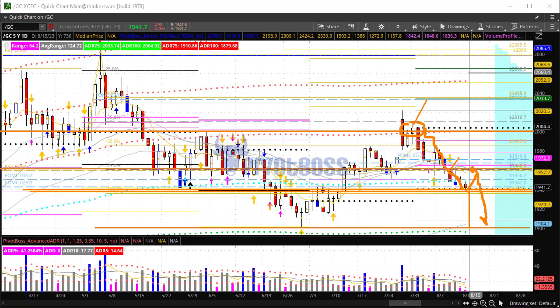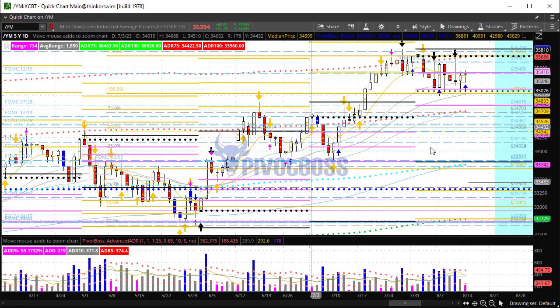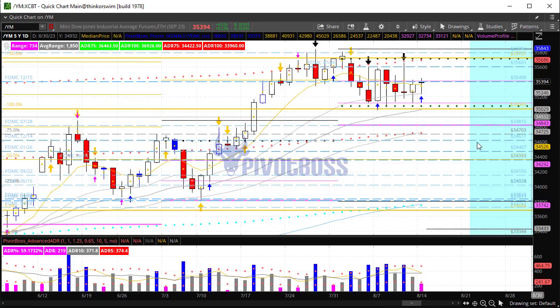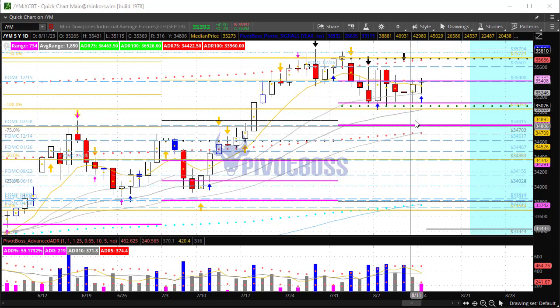Lastly, taking a look here at the YM. The YM right now is showing tremendous compression over a long stretch of time. This is about a 3-week range, if not more. The finished range is actually 18 days. Today would be the 19th day. So if we don't get above this high, and if we don't get below recent lows, it's going to be an 18 or 19 day narrow range.